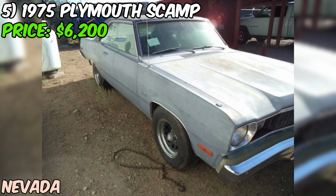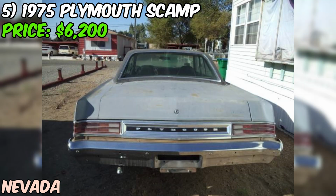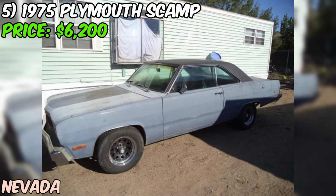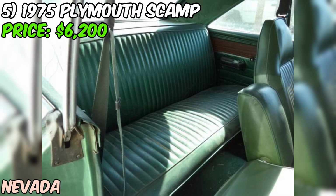Now let's talk about the engine. The Scamp currently has a 225 cubic inch slant-6 engine under the hood, which is a reliable and efficient powerplant. However, the seller notes that the engine doesn't currently run, so you'll need to factor in the cost of getting it up and running again, or swapping it out entirely. But here's where things get really interesting. The seller suggests that this Scamp is ready for a serious upgrade in the form of a 383 or 440 cubic inch V8 engine, or even bigger.